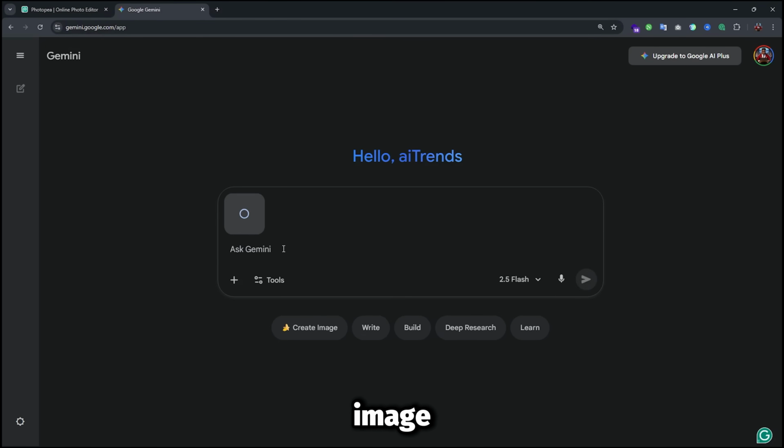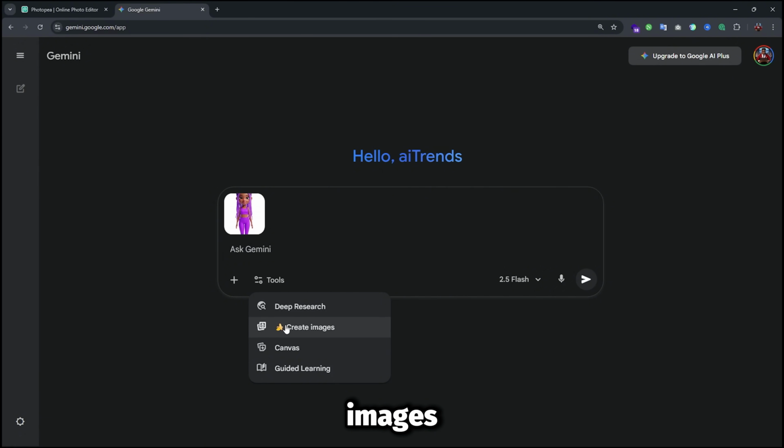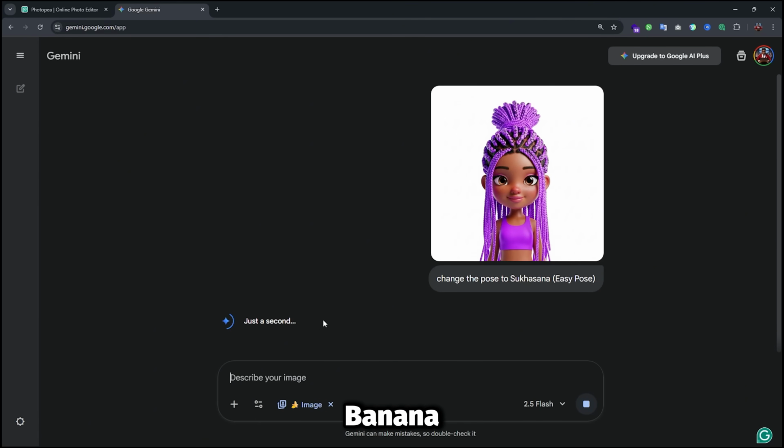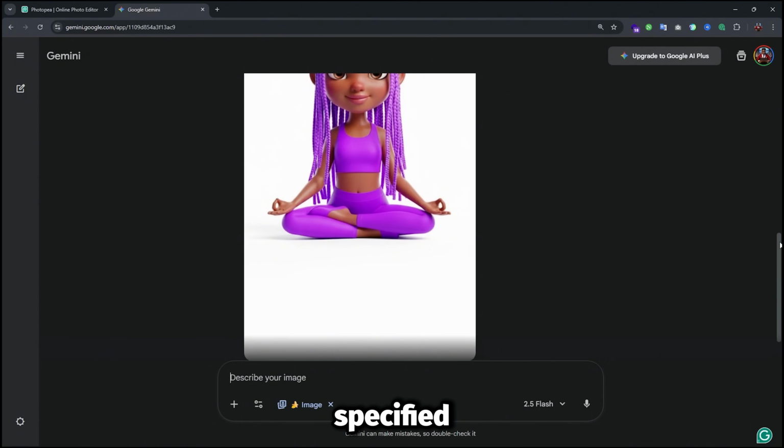So add the character image and make sure you choose Create Images from the drop-down. Then type this prompt, including the particular yoga pose you want. Both the English and Sanskrit names should give it the right direction. I don't want to butcher the pronunciation, so I'm not even going to attempt it. Once you're done, hit enter, and Nano Banana will produce the image of the character in the specified pose.